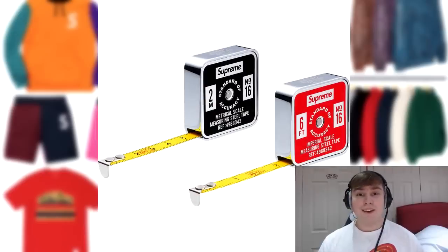Okay, so the couple of items that have been added on, we have a tape measure that's been added on. I may or may not go for that.